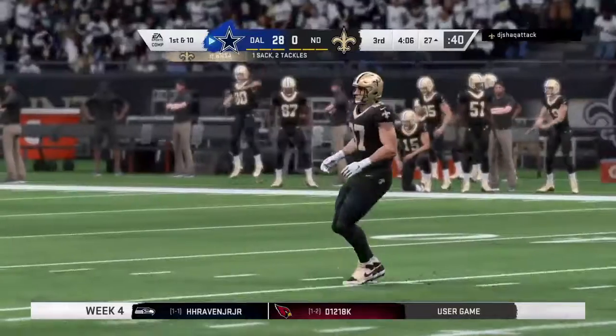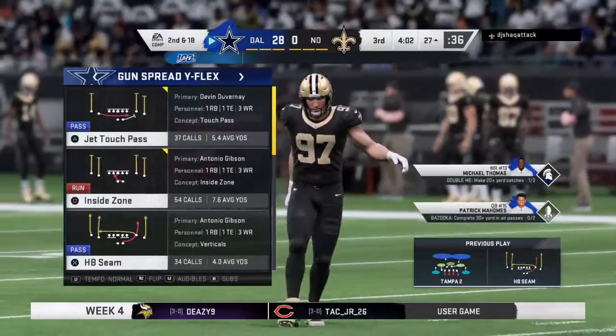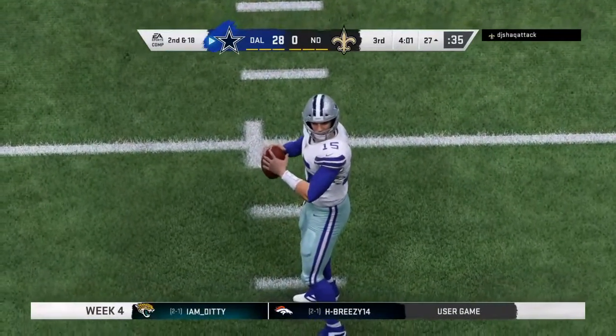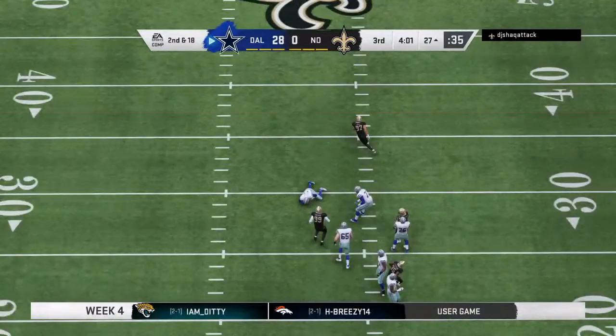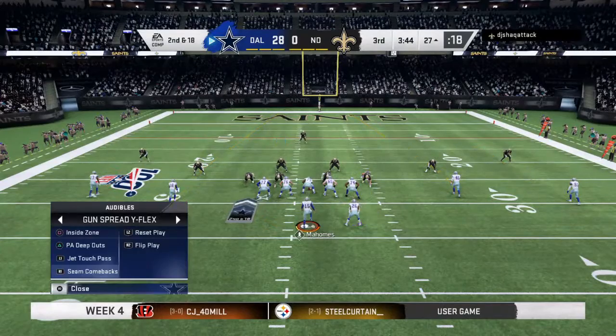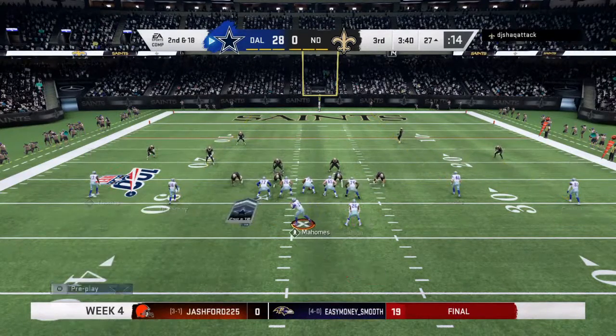And the Saints pressure gets him. Brought down for a sack. Nick Bosa. It'll go as a loss of about 8 as he gets in there to drop him. So that complicates things a bit here. 18 yards to go now on 2nd down. Attack, attack. Check 37.